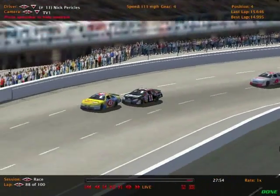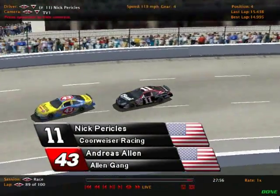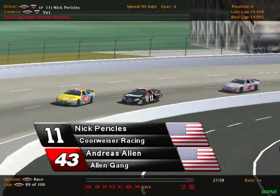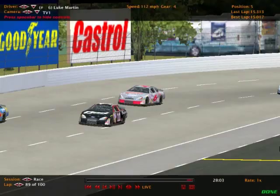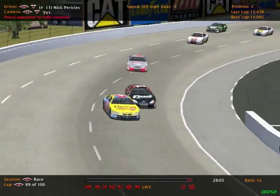Battle going on here for third. Perkles is trying to get underneath Allen here. We're coming around to nearly 10 laps to go here, and Luke Martin is closing in on this battle as well. Maybe he can battle right here for third.